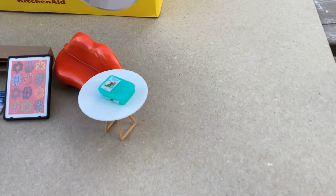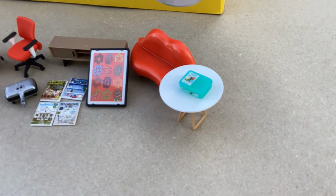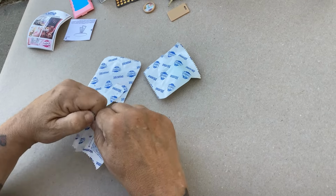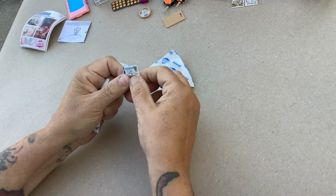So this is definitely 1/16. Like none of this furniture could I put in half scale. And you 1/12 scale people would be really sad if you got that because none of it would work for you in your 1/12 scale scene.